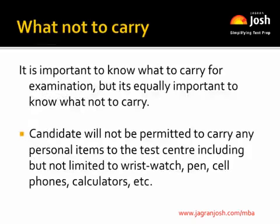Let us now see what not to carry on the examination day in the examination hall. It is important to know what to carry, but it is equally important to know what not to carry. Candidates will not be permitted to carry any personal items to the test center, including but not limited to wristwatch, pen, cell phones, calculators, etc.